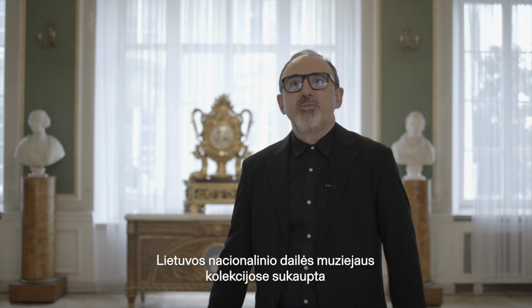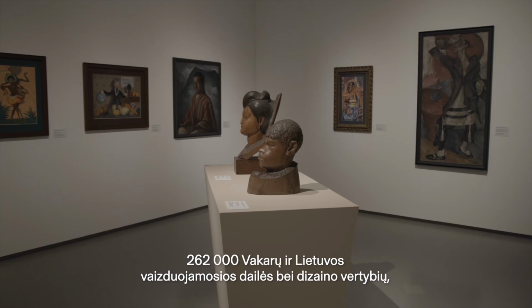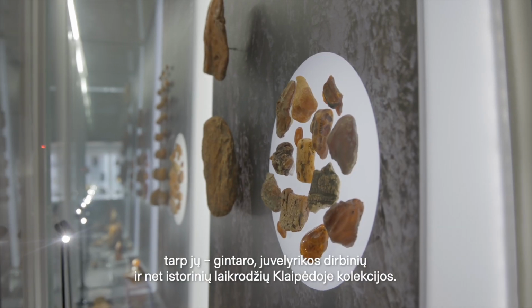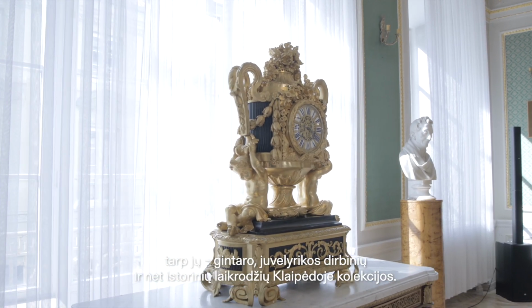The collections of the Lithuanian National Museum of Art have 262,000 exhibits of Western art, Lithuanian art and design, including amber, jewelry, and even a historical collection of clocks and watches in Klaipėda.